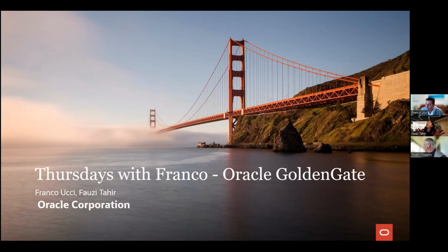Back in April, I believe, of last year, we brought out the native cloud capability of OCI, Oracle Cloud Infrastructure GoldenGate. The difference is that it is fully managed by Oracle, and what that means is you've got all the patching, the operating system, the storage, and the network all handled by Oracle. So that's a key bonus for us.